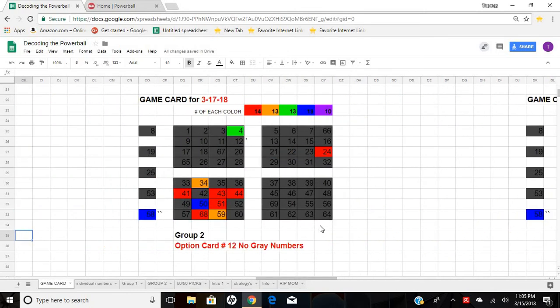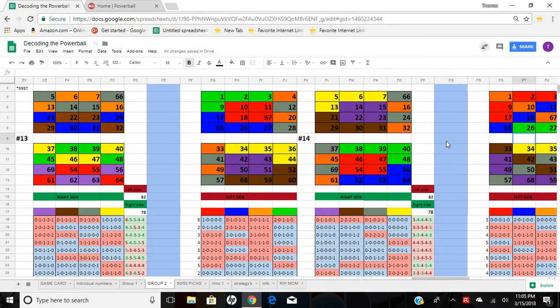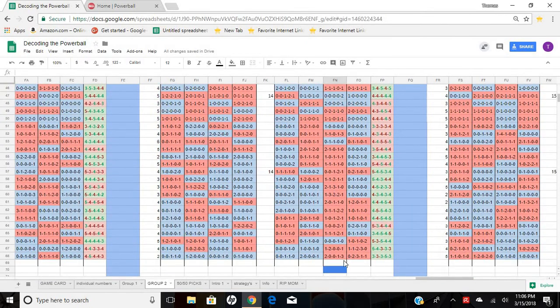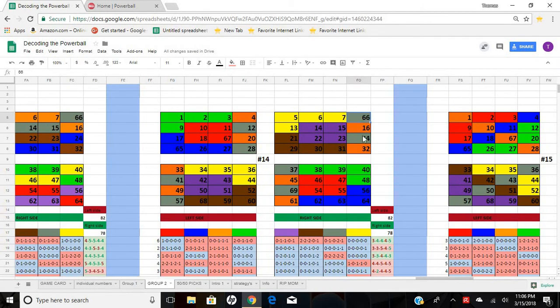Okay, for some reason those are all gone. All right, so I'm going to move on to option card 14. No gray numbers. Okay, so here's the gray, and as I head down through, you can see that things got really, really hot, and I think there's going to be a 0 right here. Okay, so I want to get rid of any gray numbers that are still left on the board here.